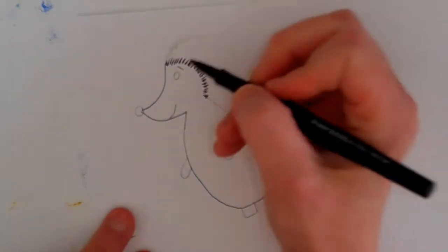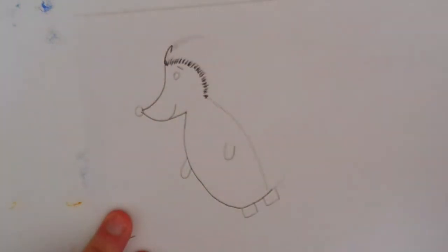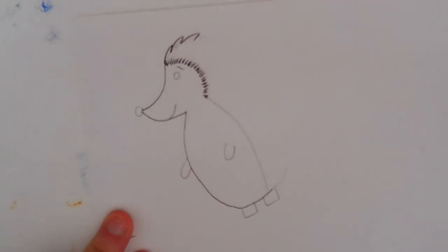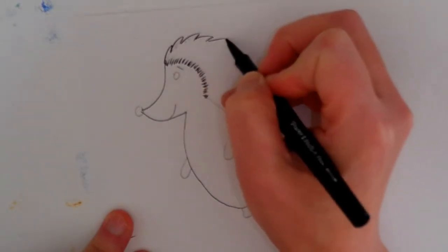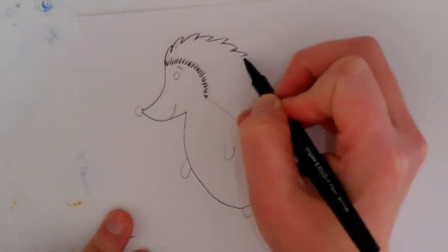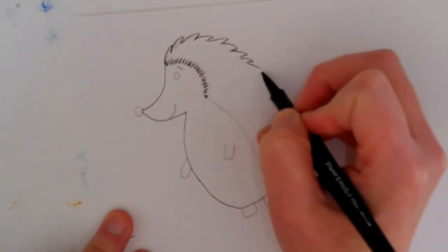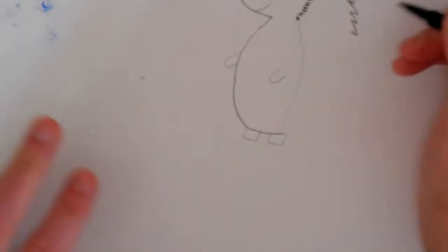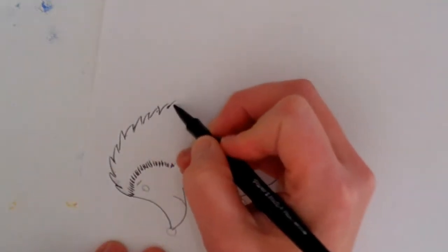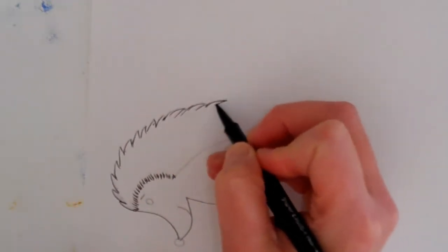And now I'm going to make a bunch of lines that are kind of going, see how I'm doing that? It's kind of like the top of a triangle, but they're a little curved all the way until I get down. And if you want to turn your paper, if it's easier to turn it as you go, like I'm doing, to get the same direction.